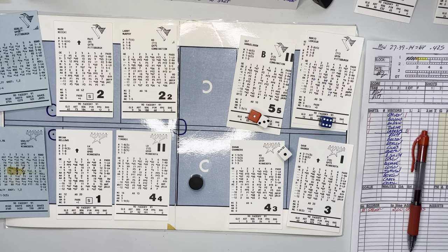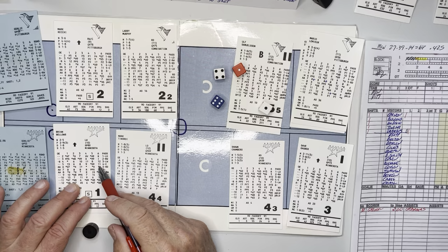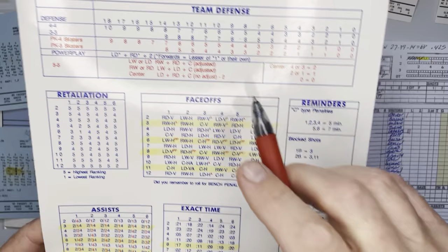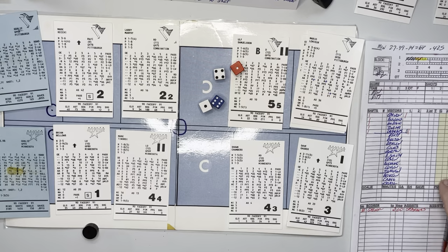So 6-4, left wing of the visitor team, Brian Bellows picks it up, 4-on-4. Here he comes. You have a 6-5. So a 6-5 is an 11. The defense, I'll just cross this off for the time, is going to be 5-7-9. And 9-on-4-on-4 would be, you check defense, a 5. So that is going to be a shot on net for Brian Bellows.